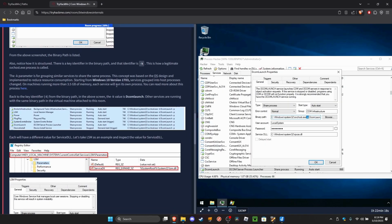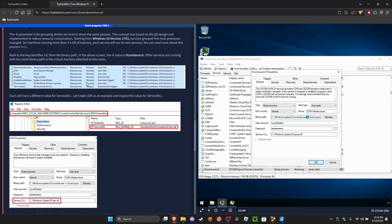So starting from Windows 10 version 1703, services grouped into host processes changed. On machines running more than 3.5 gigs of memory, each service will run its own process. And you can read more about this process here. Back to the key identifier from the binary path in the above screen. The -k value is DCOMLaunch. Other services are running with the same binary path in the virtual machine attached to this room. And so you can see here all the different ones. All of them have the -k DcomLaunch -p.